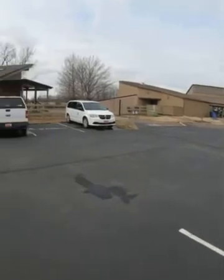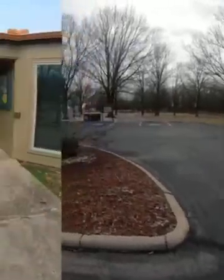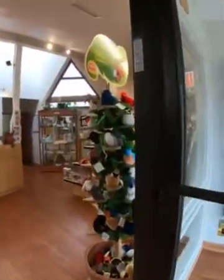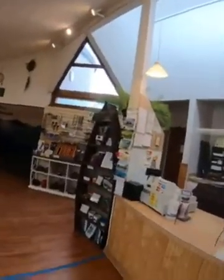This is the parking lot when you pull up. The grounds are well maintained and everything's in order. The day me and my son went, it was really, really cold, so we didn't spend too much time just looking around. When you first walk in, you're going to be greeted by a guy. It's pretty nice. I'm sure they all are.